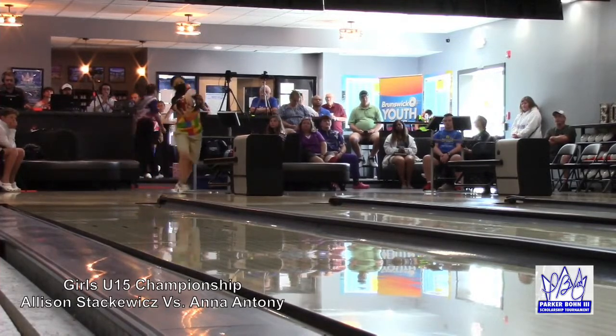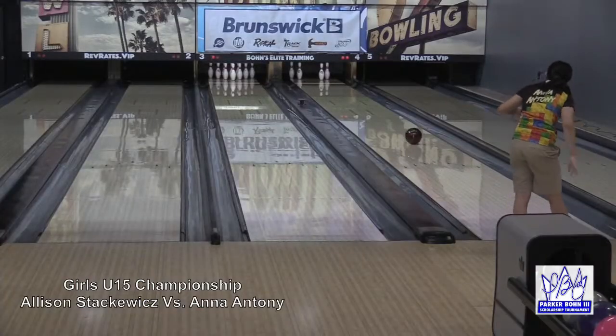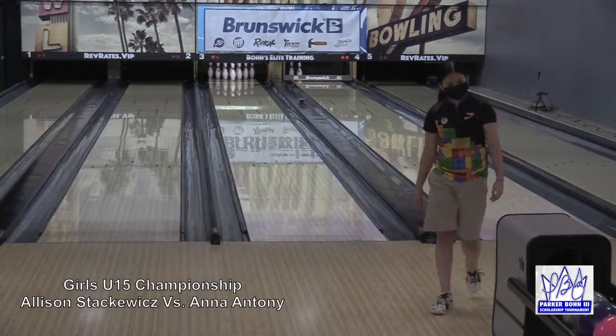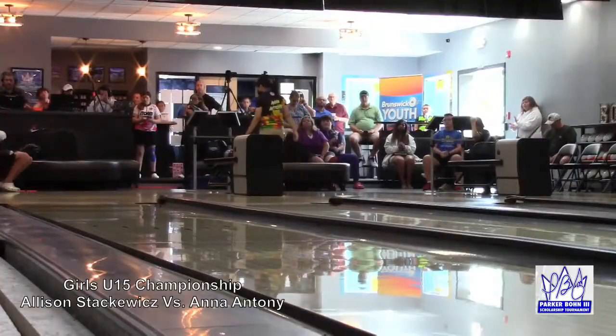But going for the spare here. Looking to get right of that 3-pin. She's going to need a push. She's going to take her tap. Gets to 2. Get 2. Yep.